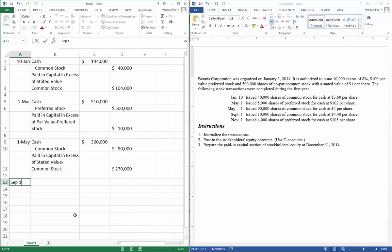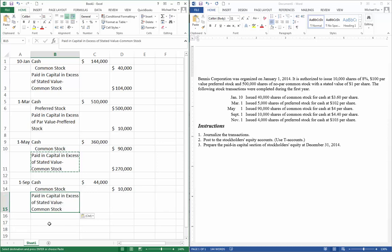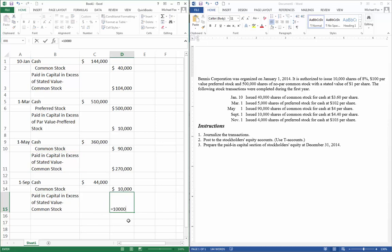September 1st, they like to do things on the 1st. This company issued 10,000 shares of common stock for cash of $4.40 per share. Cash will go up by the number of shares times the amount per share. The common stock account will go up by the number of shares times the stated value of $1. And then paid-in capital in excess of the stated value equals the number of shares times the amount that was over and above the stated value.